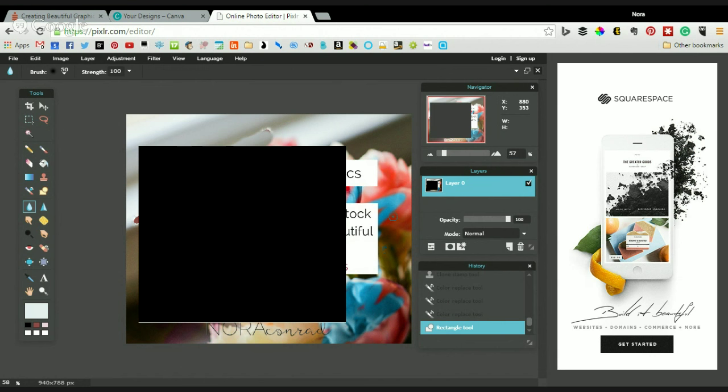This is your shape tool, so you can create squares and you can add borders and things like that. This is to blur your image. This one is to sharpen it. This one is to smudge your image. And then you have a sponge, which basically brightens up the colors that are already there. It makes them more vibrant.